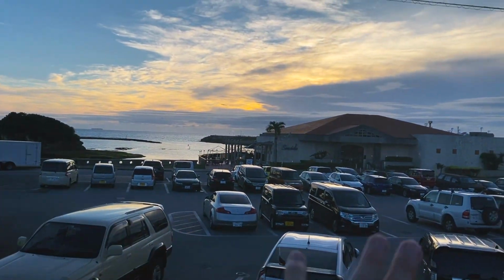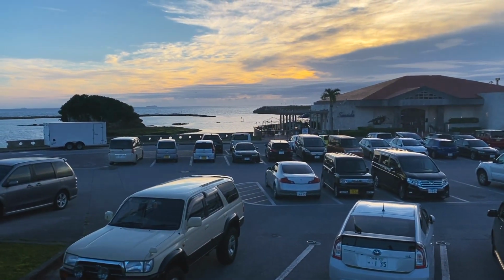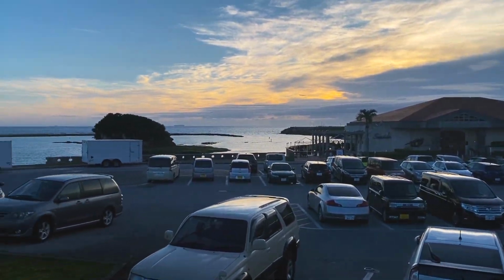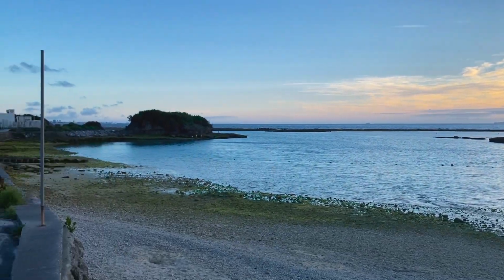So this area here is called the Kadena Marina, and it's a military facility, but it's not on the base, so locals and stuff can come here and hang out and enjoy the food and that kind of thing. So they have meets here to make it available for everyone. Oh look, there's a bounce house. Beautiful here.